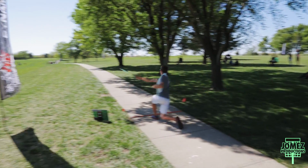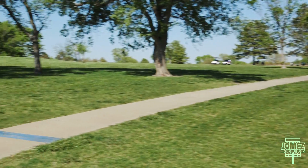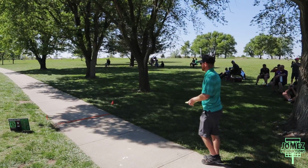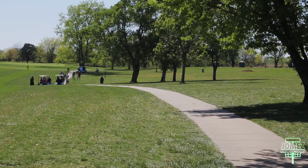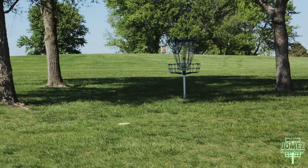I'm throwing a 400G D3 here. Been working on my sidearm a little bit over the winter, and I gave it a little bit too much angle, maybe the wrong disc, but gave myself still a chance. Yeah. At least it's safe. And Eric just piercing through that gap. Not sure what he threw there, but it worked out perfect.